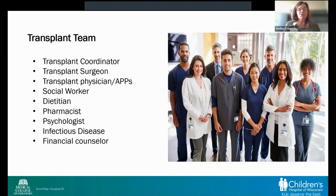A transplant physician or APP, advanced practice provider, such as myself, is a person who is taking care of the medical management of your child in that specific organ condition. So we are going to be talking to you during the evaluation about your child's history, as well as determining what tests your child may need for the evaluation itself.